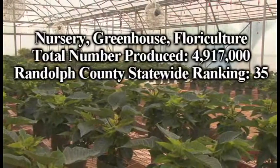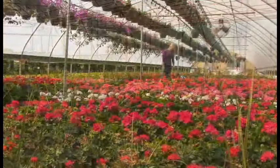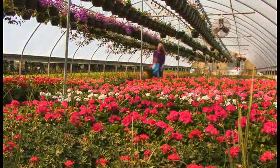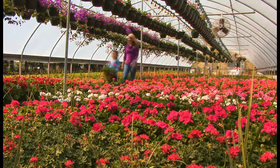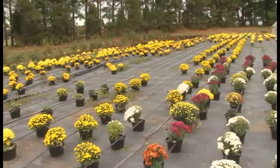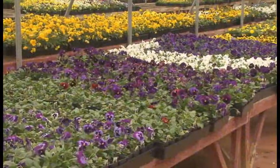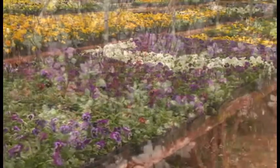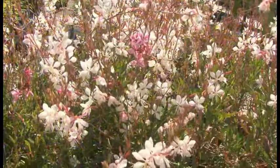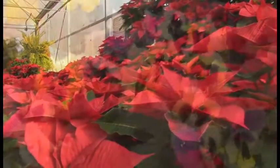Nursery, greenhouse, floriculture, and landscaping. Whitaker Farms. The most beautiful part of agriculture in Randolph County is floriculture and landscaping. Whitaker Farm is one of the largest producers of beautiful flowers with many varieties and shades and colors to choose from. Flowers are seasonal, but Whitaker Farm grows flowers for every season.